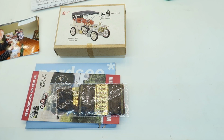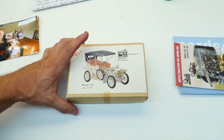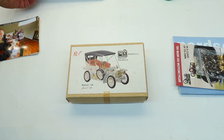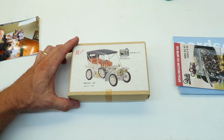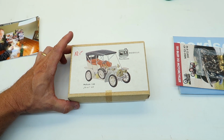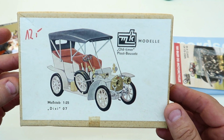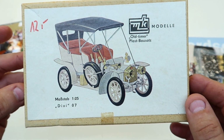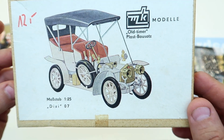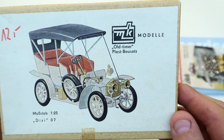All right, so this, he says, I see that you like strange model kits or car kits, and he said that he thinks this would be interesting for me. MK, which is the brand. This is all in German too. This is very, very neat to me. This is 1/25. I didn't even realize that. I was thinking it was a small scale. This is 1/25.